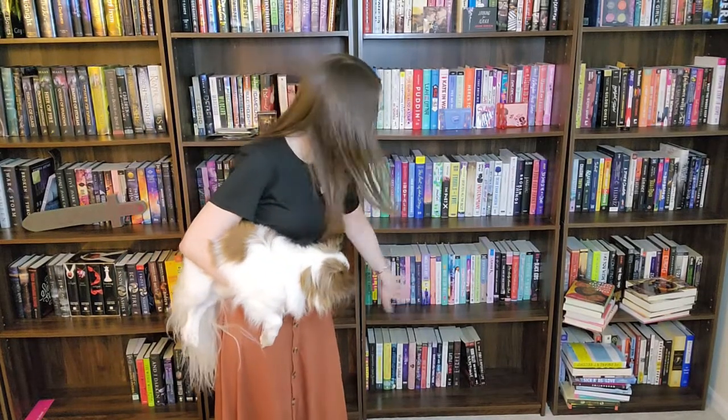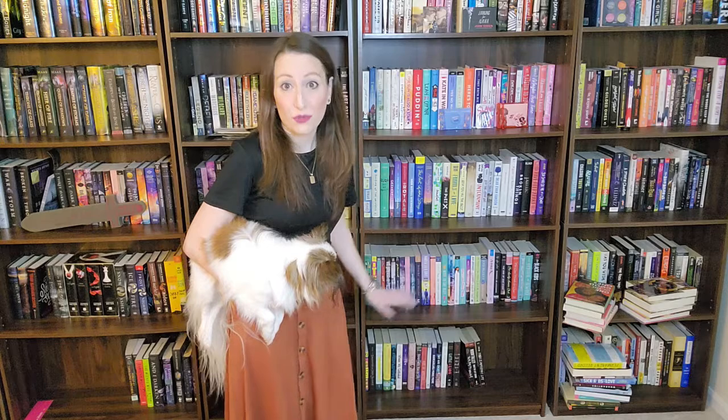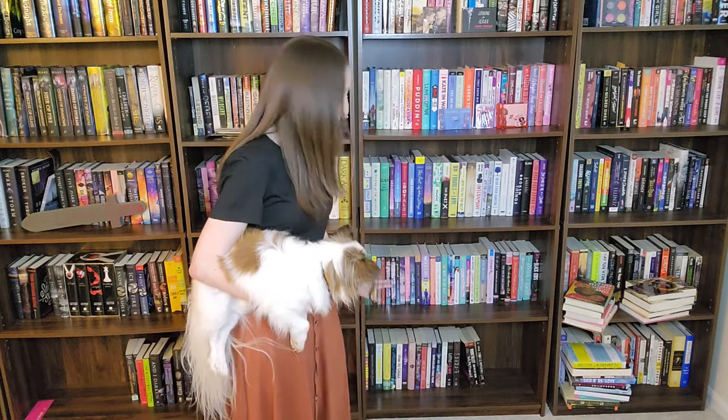I'm going to show the bottom. There is very little space left on this bookcase, which is a problem because it is what I read the most of. I might need to actually be unlike myself and give some books away. I'm almost out of space. We'll see if I actually do that.